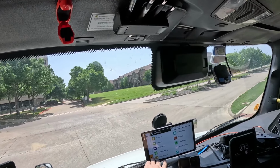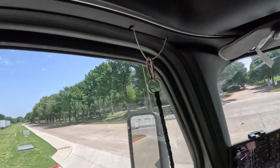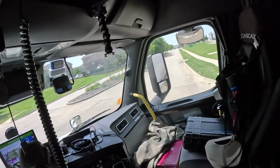All right, which way do I need to go? I don't know which way I need to go. To the right. He wants me to go to the right. Okay.